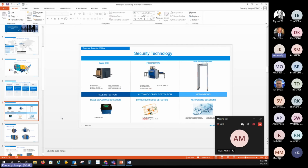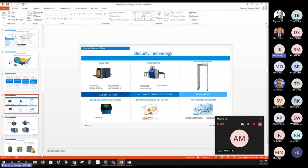So starting to look at some security technology, we have our bigger X-rays, which are cargo X-rays, probably not applicable here unless, like I said, you are looking at screening goods. We differentiate that from our passenger X-rays. Those are smaller, with multiple different models, but those are probably going to be the more common selection if you're looking at actual X-ray technology for this.